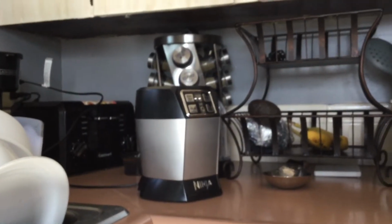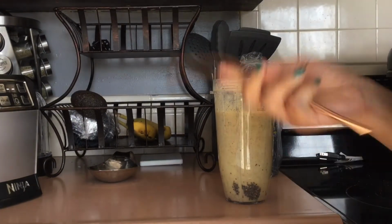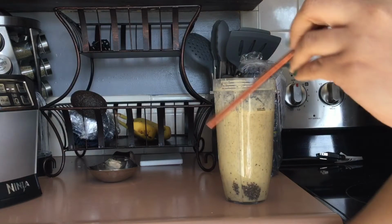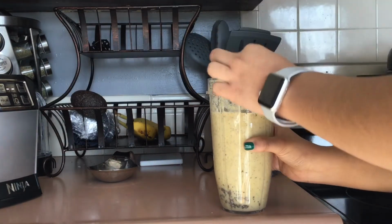Okay, so everything is finished. Just you guys are out of focus. I have a chunk of chia seeds that did not blend, but I guess it's fine. This is the one I usually use. I like to use metal, and then we're just gonna mix everything up. There, time for a taste test.